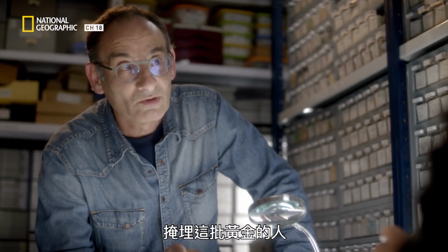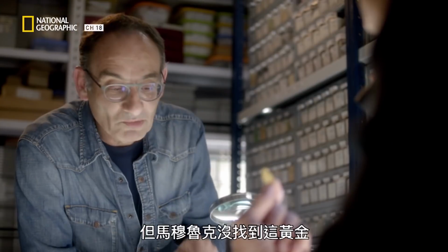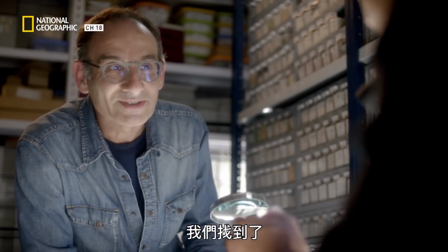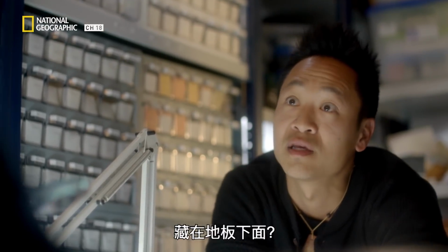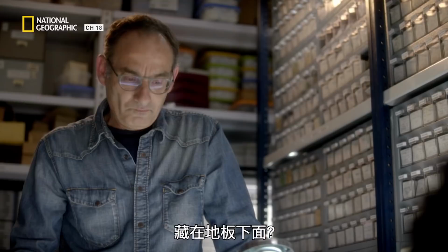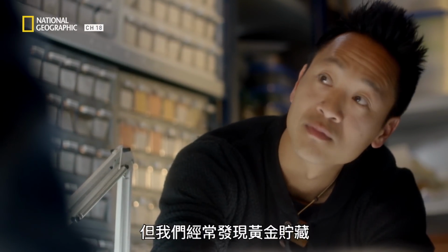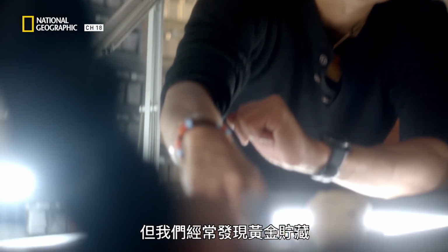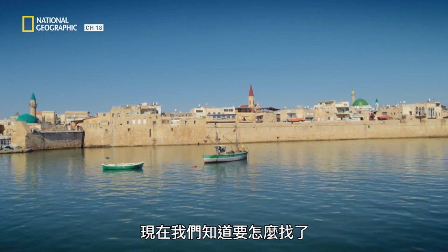So the person that buried this gold probably thought that he was going to come back. Well, as they came out of the castle, they were captured, but the Mamluks didn't find this gold. We found the gold. Does that mean that there's more hoards like this speckled throughout the land, hidden away under the floorboards? Possibly, of course. I mean, gold is rare, but we constantly find hoards. Now, we know what to look for.